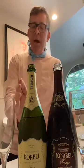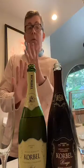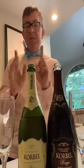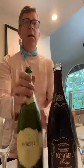This special bottling of Corbel Brut is made from 100% organically grown grapes from some of the premier vineyards in California. So these vineyards are farmed sustainably without the use of synthetic pesticides, herbicides, or fertilizers. And it's one of my favorite things. It's 100% stainless steel fermented.